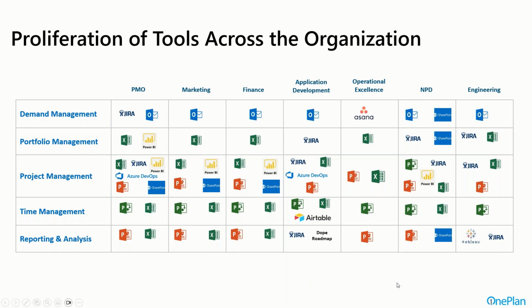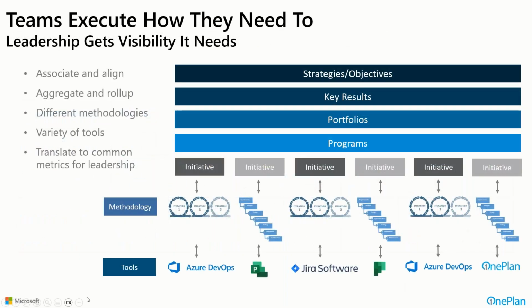Now, in this adaptive realm, where we have multiple methodologies and multiple tools, OnePlan is designed to help accommodate all that. Now, the teams need to execute how they need to by the types of work they have and the tools that they're using. And down below, you can see we have mixed methodologies of some iterative and some waterfall. And the tools that are being used for that might vary.